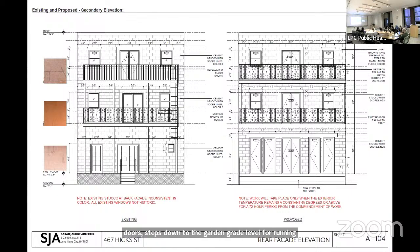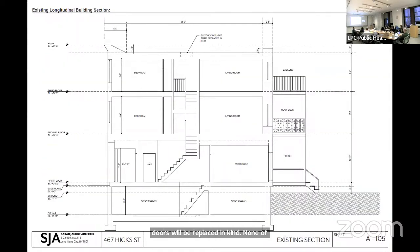At the second and third floor, reconstruction of the decks with wrought iron railings to match the existing second floor decorative railing design. The second floor will have new paired doors and flanking double hung windows, all installed in masonry openings modified to line up with those on the third floor. The third floor double hung windows and center paired doors will be replaced in kind. None of the third floor masonry openings will be modified.